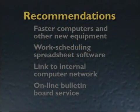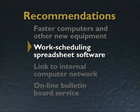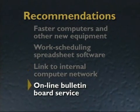Other recommendations were carried out. Faster computers, more laser printers, and other new equipment were provided for the drawing department to increase productivity. Managers began using work scheduling spreadsheet software to measure performance, monitor workloads, and track jobs, which greatly increased department efficiency. The drawing department was linked to CAT's internal computer network, giving them faster access to information. An online bulletin board service was set up for customers to provide more timely drawing updates.